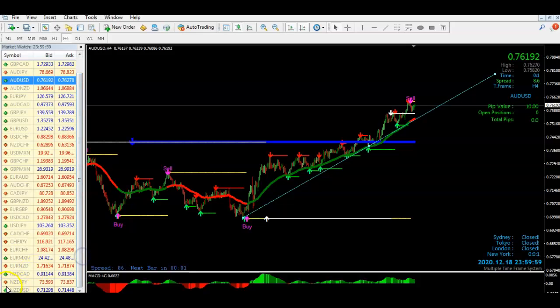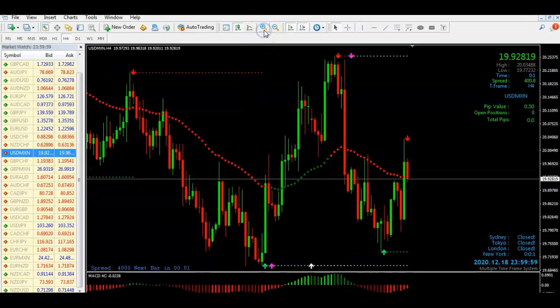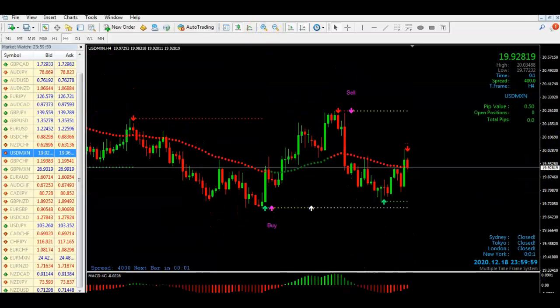Why do we like that pair? It's because it moves very nice. I mean, it follows our indicators. It respects the indicators real good. Okay, there we go. What do we have here? Let me make this big. What do we have here?